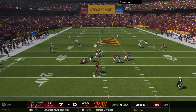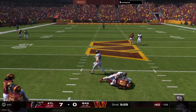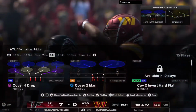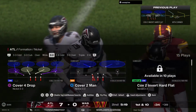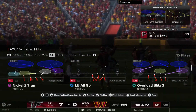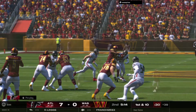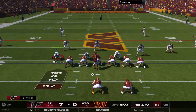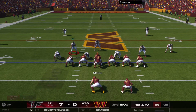Shotgun snap to Daniels. Splits a couple of defenders and completes it. And he's tackled with the first down yardage. That's what we call situational football. You spend all week working on your nickel passing game package to take advantage of third downs just like that.